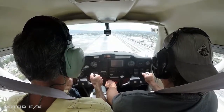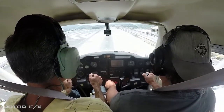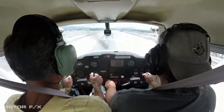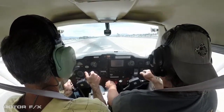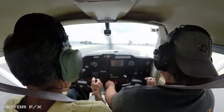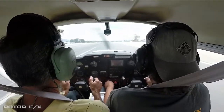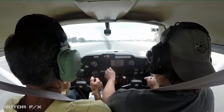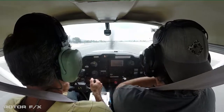Now hold on, we're going to come in like that. Notice it sucks you down a little bit. You see that? A little bit up. Right there, 1, 2, 3, we got it. You like it? I put the one wind tire, the other tire, then the nose one. We had a slight crosswind. That's the reason. Yeah. Now pull the flaps up.